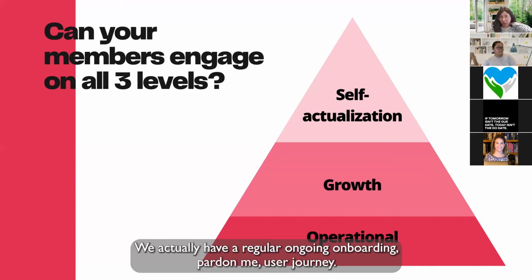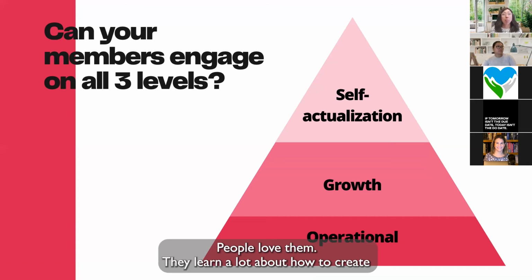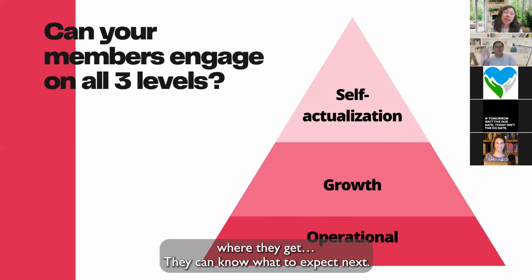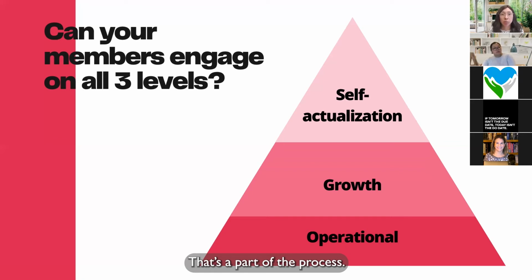We actually have a regular ongoing onboarding user journey. We have onboarding webinars as well that we offer. You're all welcome to join them. People love them. They learn a lot about how to create a user journey for their members where they feel like their hands are held, where they can know what to expect next, feel taken care of, feel like they're in good hands. That's really part of the process.